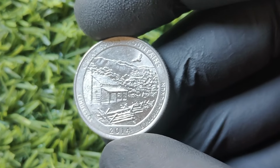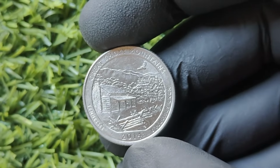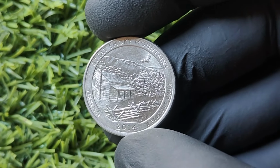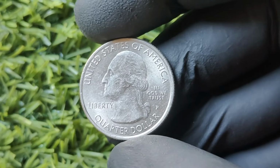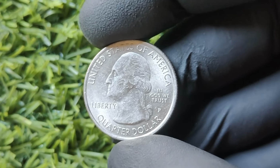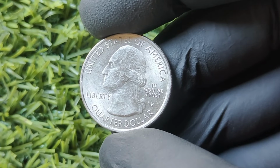Alright, let's say you think you've struck gold. What next? First, don't clean the coin, seriously. Don't even breathe on it too hard. Just gently slide it into a soft plastic coin holder. Then you'll want to send it to a coin grading service like PCGS or NGC. They'll tell you what condition it's in and authenticate the error. This is crucial because buyers want that professional seal of approval before they drop 6 or 7 figures.